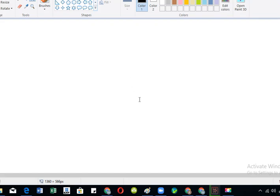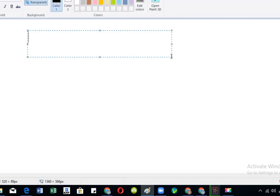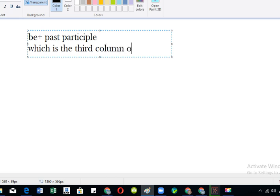And here we go again, guys. We have the present passive voice. Let's see what the passive voice is. First, we need to take into consideration that the passive voice is the verb be plus the past participle, which is the third column of verbs. Now remember that we have the past simple, and then we have this column that is the past participle. If you're having problems with them, you should better check the list of verbs, guys.